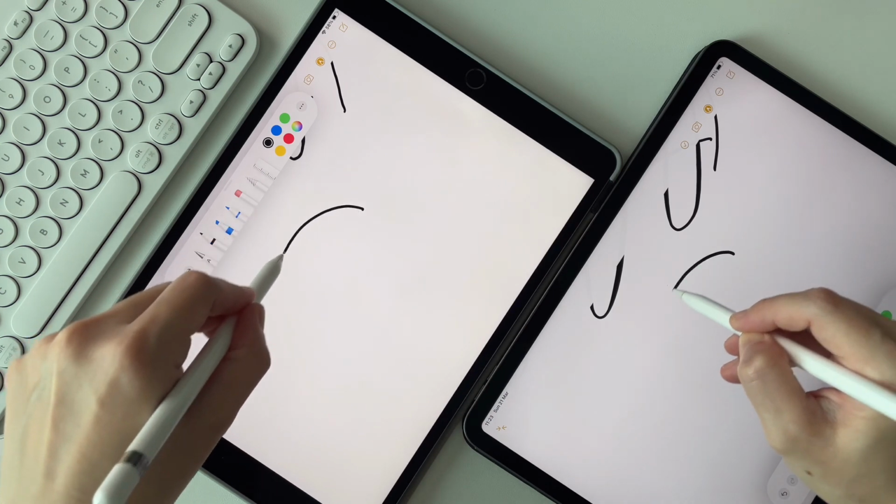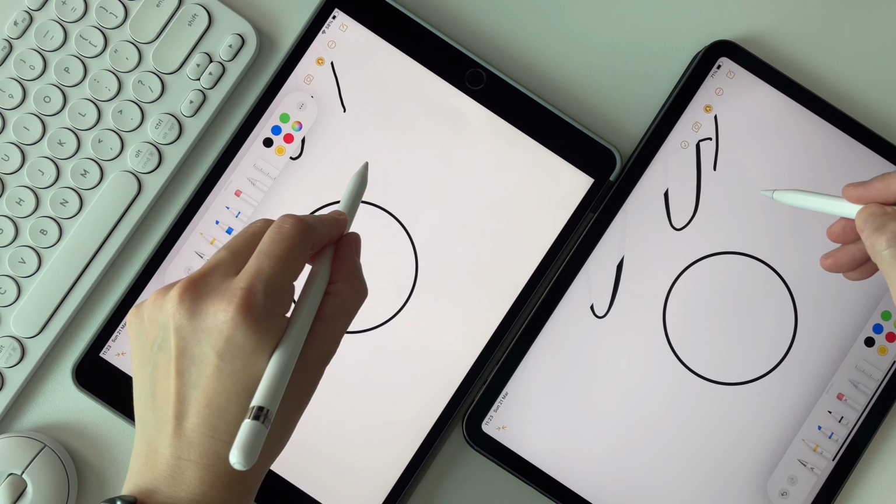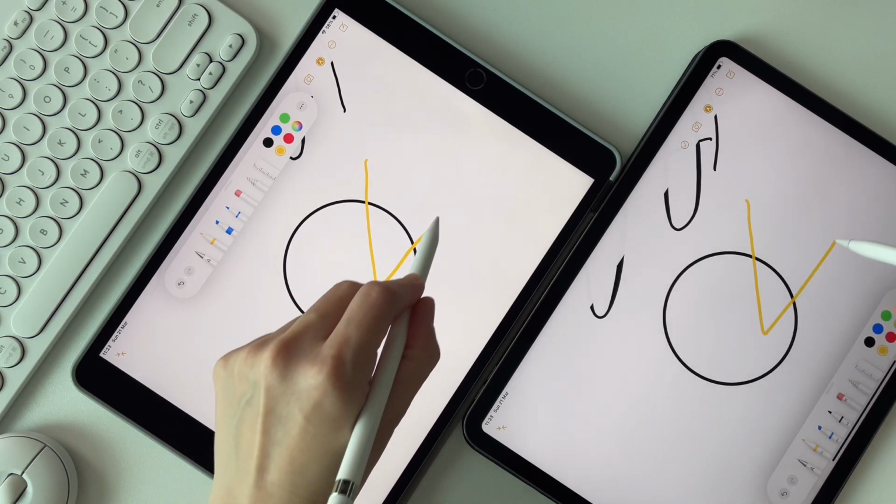So for students and for anyone who wants to use this for note-taking, whether handwritten notes or digital, the iPad Air 3 is very much capable to do this.